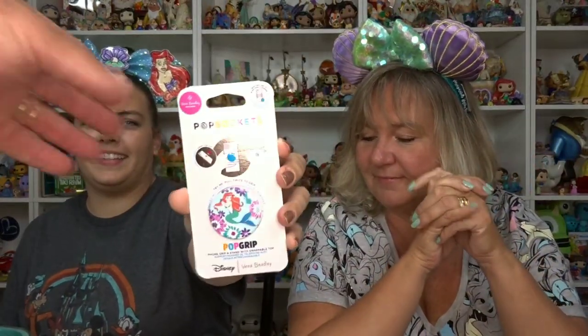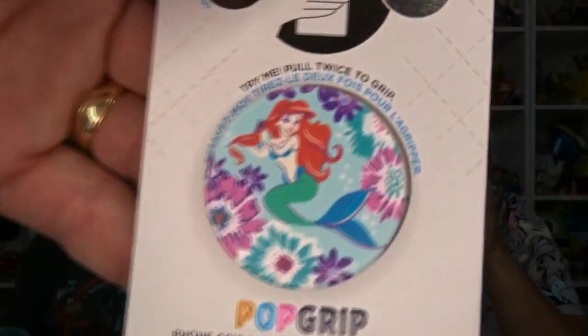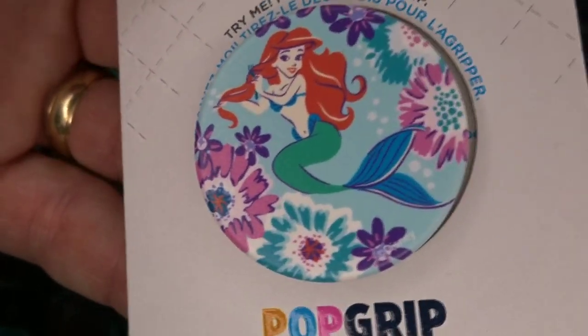And then the next thing that I had to have, which now I need a phone case to put it on, I got a pop socket. I had to buy everything. It's my favorite princess ever. And this one was $19.99. Normally their prices are even numbers, but I guess when they collab with a different company they add cents. But that's the only one that was like that.